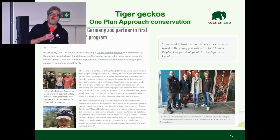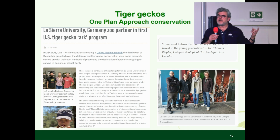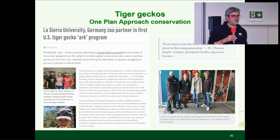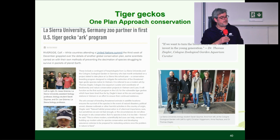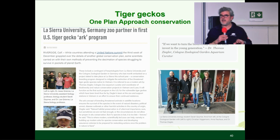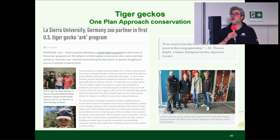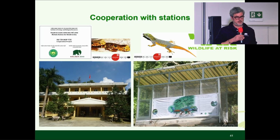And this is a nice story just recently published in California. This is the group of Professor Dr. Lee Grismer, a gecko researcher from the US, who also wants to have tiger geckos. He wants to extend the conservation breeding network to the US so that we have international support. And he sent one of his best students, Sarah Goimer, to us to check the situation, how we do that, and now she brings this knowledge to the US. This is also a conservation breeding network. Together we are strong. That's the One Plan Approach.